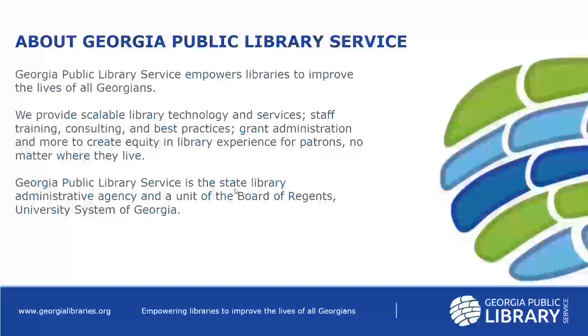Tell you a little bit about myself and kind of where this project originated. My name is Josh Kitchens. I am the Director of Archival Services and Digital Initiatives for the Georgia Public Library Services. All of our participants on our panel today work in public libraries, so this is a project where we have been working with public libraries to present digitized historic records in different ways.